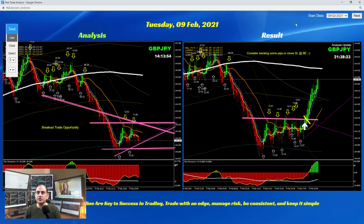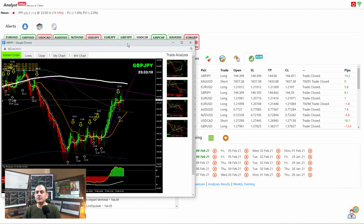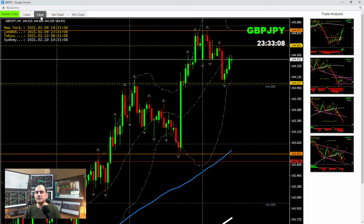Let me share with you guys the pound yen, because this was the last trade. Bank beautiful pips. You can see here in 4 hour, price nicely respected daily support, and we took this long trade and banked beautiful pips. Let's see if the price is going to break. Then probably it's going to be long, but we'll see.